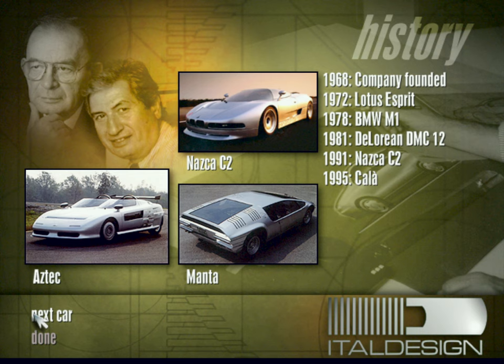Italdesign, an independent world-class design studio, started in 1968 by award-winning designer Giorgetto Giugiaro and his partner Aldo Mantovani, has created over 80 production car designs for the world's best-known manufacturers. Italdesign offers international clients leading talent in car styling, body subassembly research and engineering, prototype building, and more. They will even help design the machinery with which a car will be built.